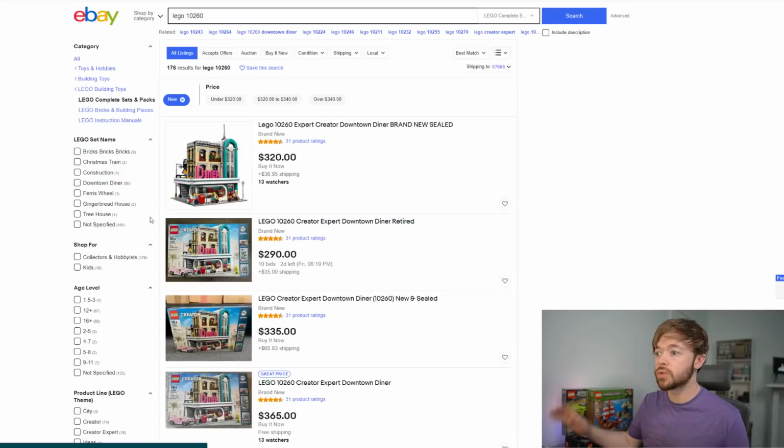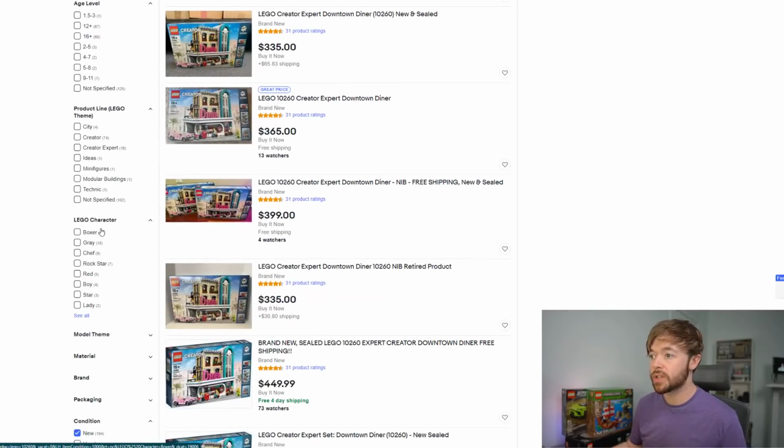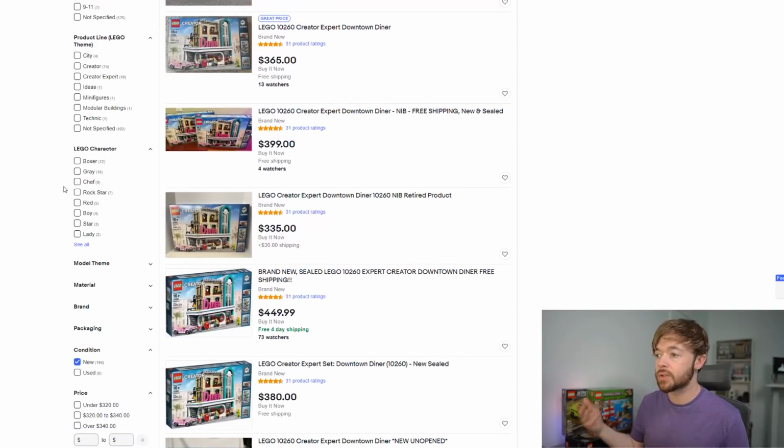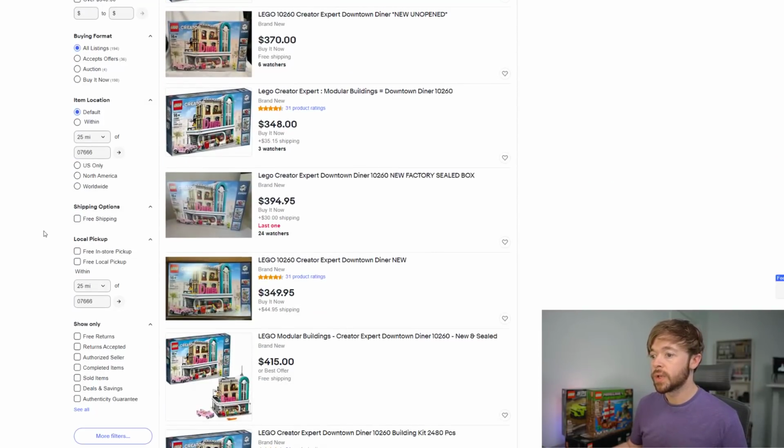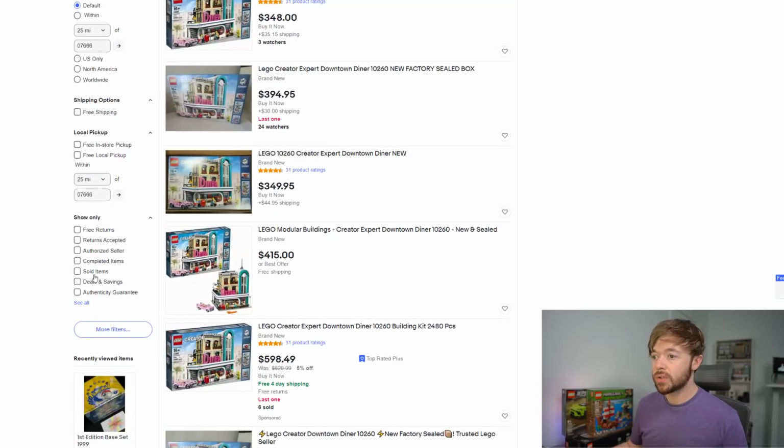Take out any used items. I don't want to see used right here because that is a different market and different values. So I have filtered to new, and then I want to scroll right down to sold items. This is going to show me just actual sales on the Downtown Diner.